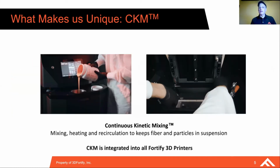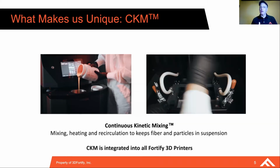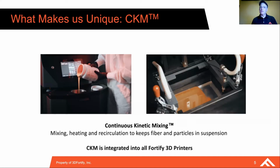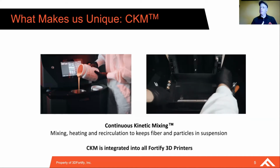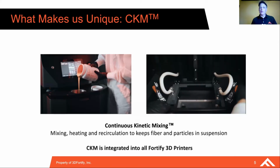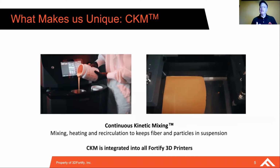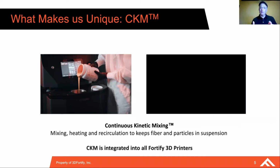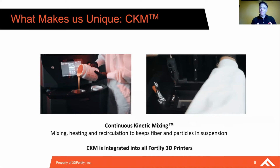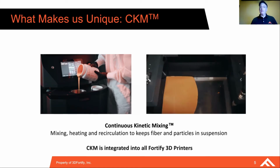So what makes us unique? In the hardware system, there are two key attributes that you'll hear again in the individual tech talks. One is our CKM, our continuous kinetic mixing. And people have heard this. This has been widely distributed among the press about what Fortify is doing. But this mixing, heating, and recirculation, the ability to keep fibers and particles suspended homogeneously in a mix until they're cured with the light processor, is the key to everything that Fortify does.